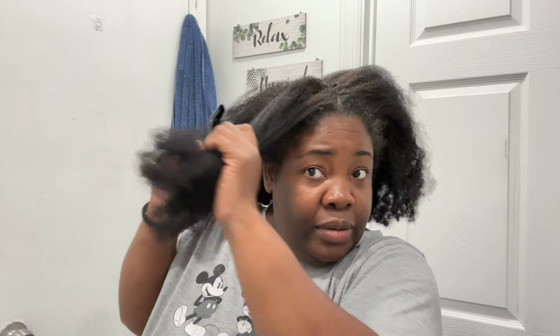I'm not being gentle at all. Half of this is probably going to get cut off after this particular hairstyle, because I'm going to be putting some crochets in. After this hairstyle, we're going to do protective styling for possibly until the summer. This part does not have to be perfect. I don't know why I'm trying to make it that way. So I got my little clips here, and we're just going to clip this into four.